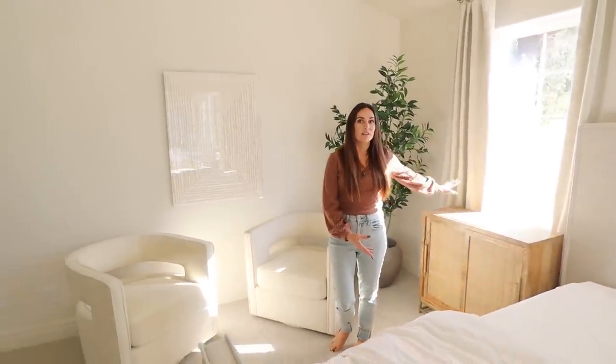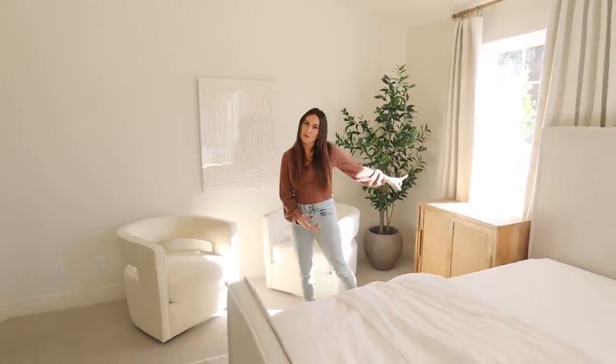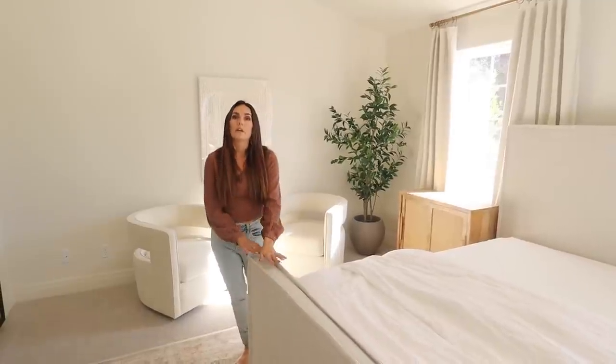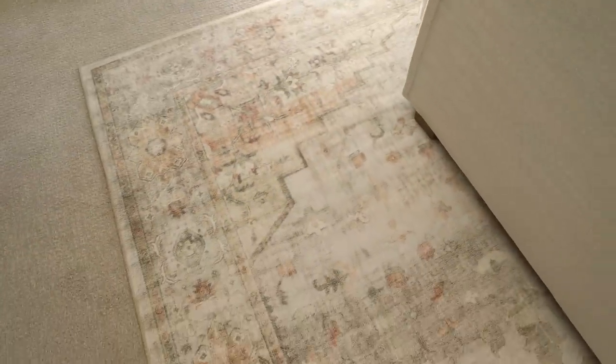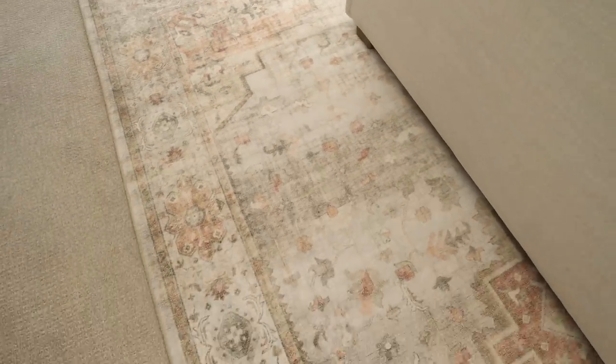So let's move into a little more styling. Let's do these nightstands and see where we go there. Actually, while I'm thinking about it, as far as styling a room, I start with the biggest piece first. So obviously that's going to be your bed and your rug. The rug has to come first because the bed's on top of it. So when you have your empty space, lay out your rug.